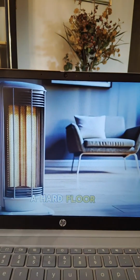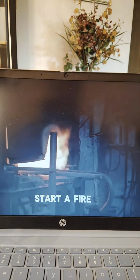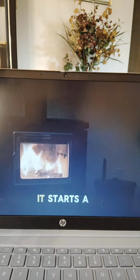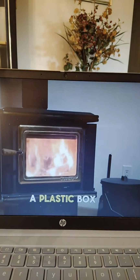Put it on a hard floor, not a rug. And turn it off when you leave the room. A heater doesn't start a fire because it's dangerous. It starts a fire because people forget it's basically an open flame in a plastic box.